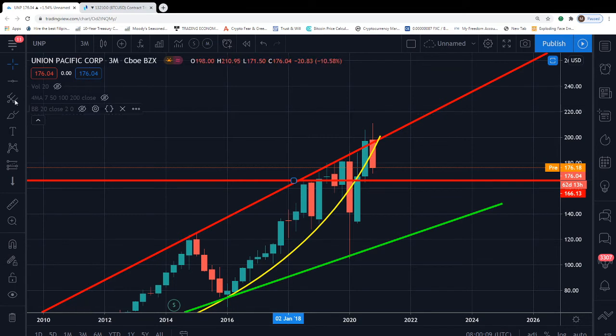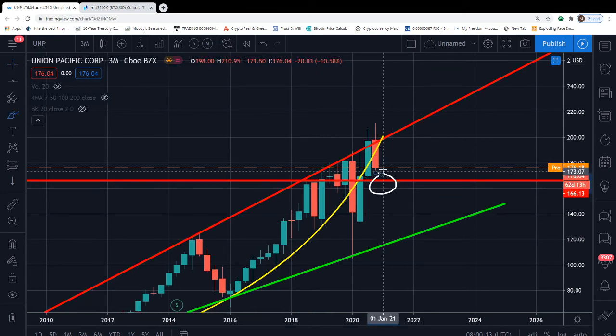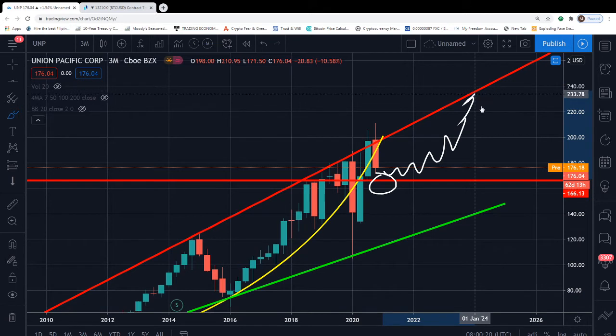And if the price can actually find support above this line, then I think it would be in a unique position to consolidate and potentially continue the trend to the upside, and maybe perhaps even find resistance at this red line, as it has always had resistance ever since 2000 in about April.